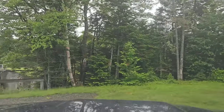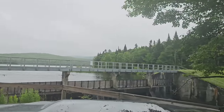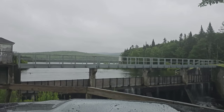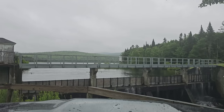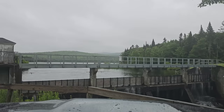So, this is at capacity, it's topping. Looks pretty good. I think there's someone fishing here or some worker somewhere. There's a truck right there. So this dam doesn't look in bad condition at all. It's also not holding a severe amount of water.